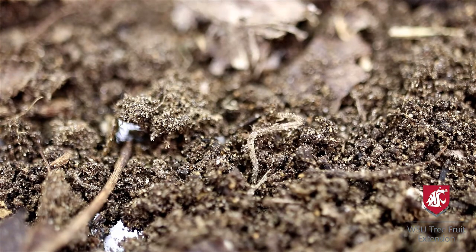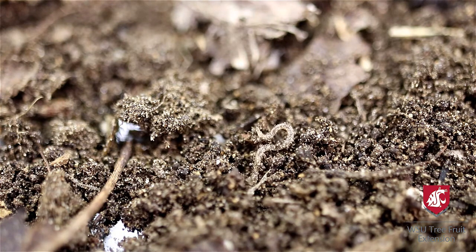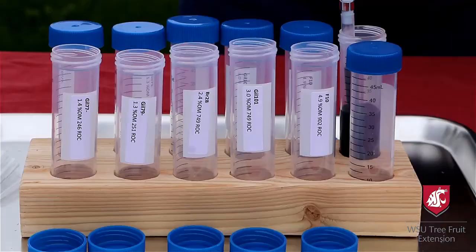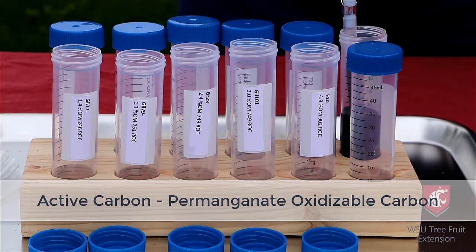It is a measure of the small portion of the organic matter that can serve as an easily available food source for soil microbes, thus helping fuel and maintain a healthy soil food web. One way to measure active carbon is permanganate oxidizable carbon. This is a field demo adapting a laboratory technique.